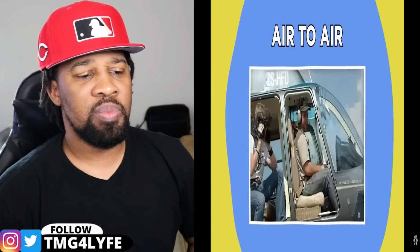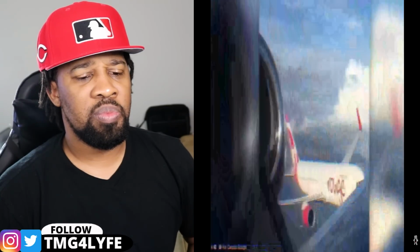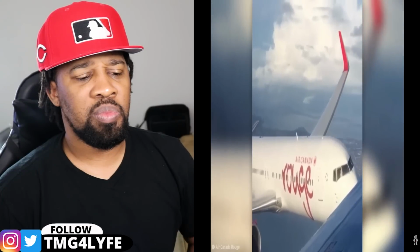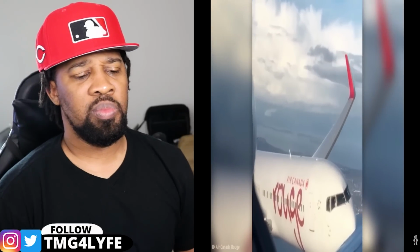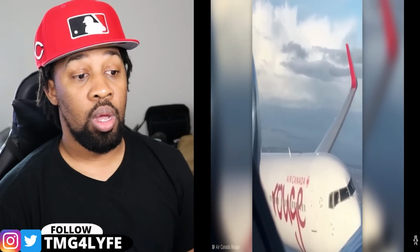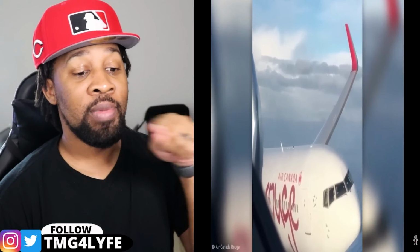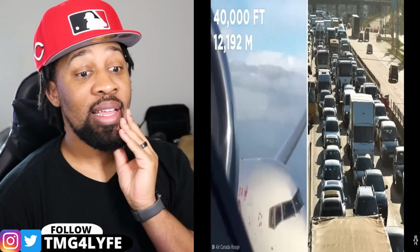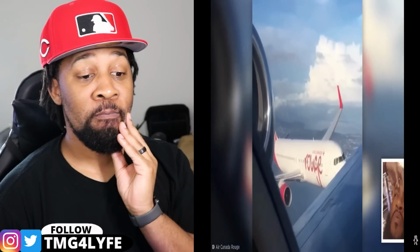Air to air. While those cases of UFOs are still up for debate, there's really no question of what's flying alongside this aircraft. Check this out. If you thought you could escape traffic jams 40,000 feet in the air, think again. Just imagine looking out of the window and seeing this. Thankfully, this seemingly impending crash isn't all that it seems.